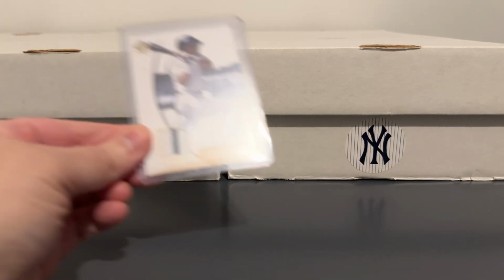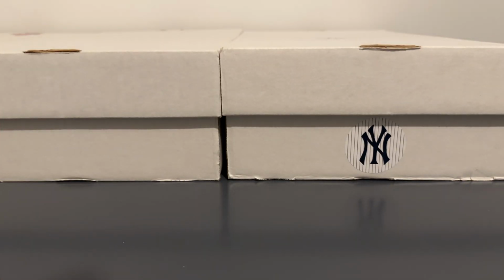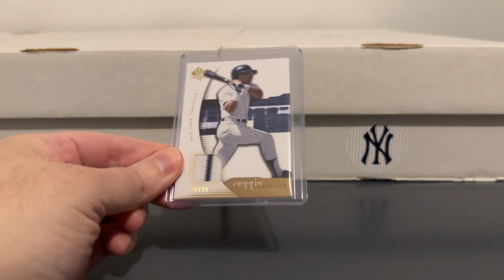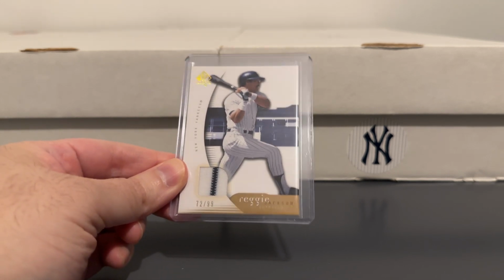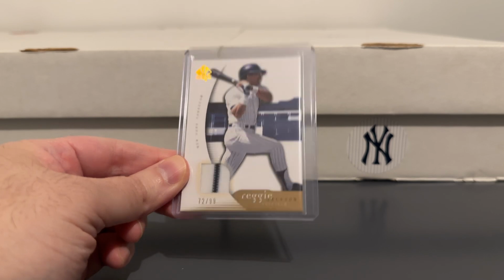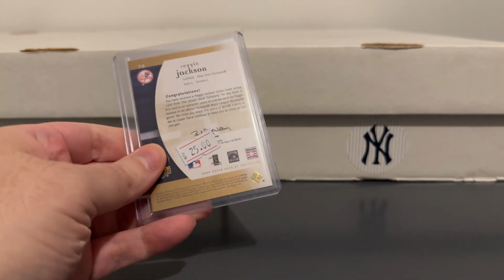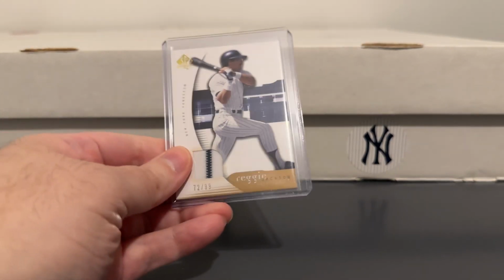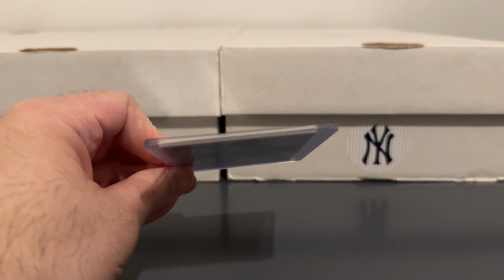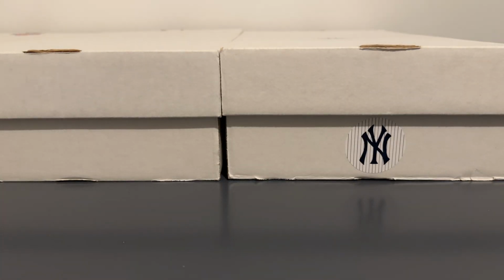Then also picked up this Reggie Jackson relic. Nice pinstripe, numbered to 99. I think that might be my first Reggie solo relic. I know I have him on a dual with Jason Giambi, but I think that might be the first solo I got of him. Did not pay $25 for that. That's the top loader they sent it in. I don't have another one that's one of those thicker top loaders, which I gotta get many more of.